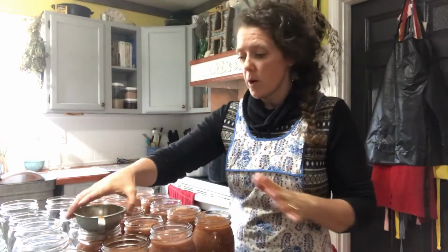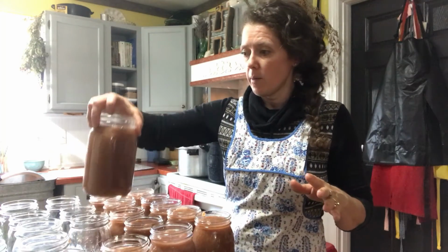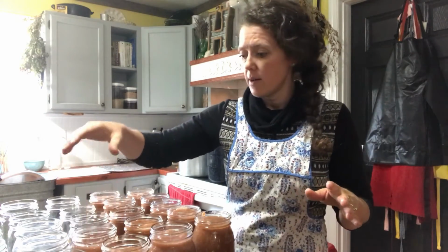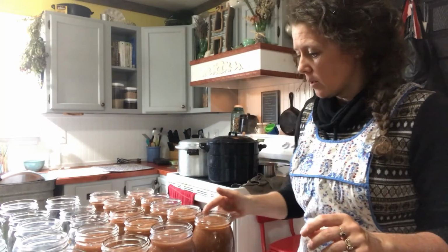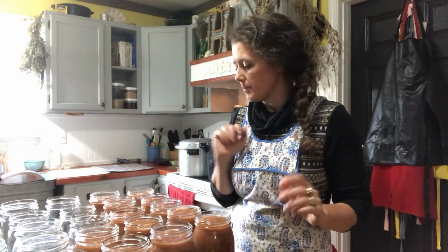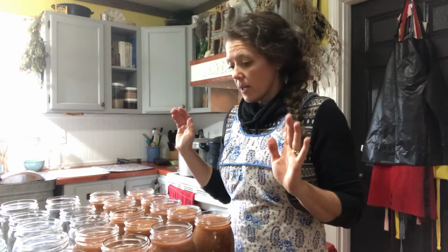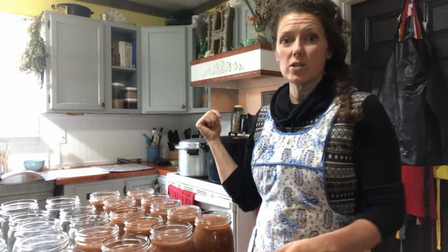So my fingers were a little off, so I got 12 jars of canned applesauce. This one didn't fill as full, it's a little bit short, so I will probably just put it in the refrigerator. I've got 11 that I will water bath can, and so next is wiping off the rims, putting the lids and the rings on, and getting them ready to go into the water canner.